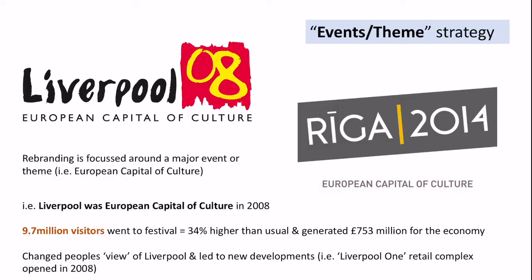So Liverpool was seen as a place that was deprived, with high crime rates, and had a very bad image. But the Capital of Culture and all the events that were associated with it showed people that it was a place that you could go and visit and have a good time, and it gave the council an excuse to invest money in new developments. So the example I've put here is a big retail complex called Liverpool One, which was built to encourage people not only to go to these cultural events but then to spend their money in the retail complex that had been built for them.